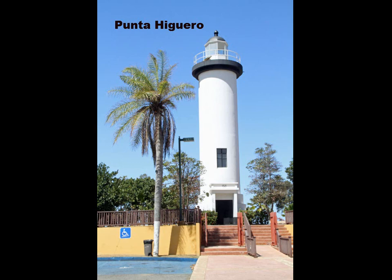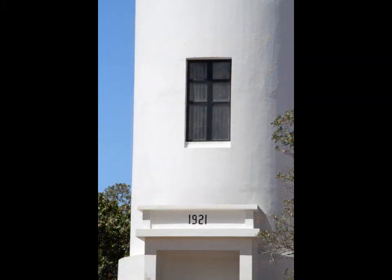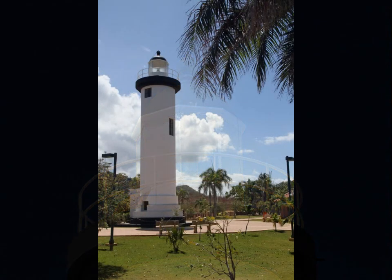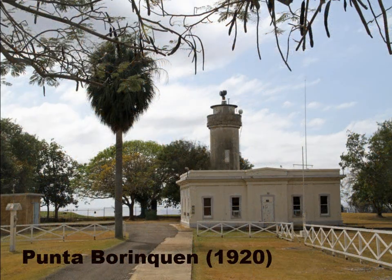This is our next lighthouse, Punta Jicaro. Unfortunately, we can walk around it and take pictures, gift shop down below, but we can't climb it. This lighthouse is in a very nice park. These are Puerto Rican stones. This is the second lighthouse with the same name built at this location, and you'll see why in a minute.